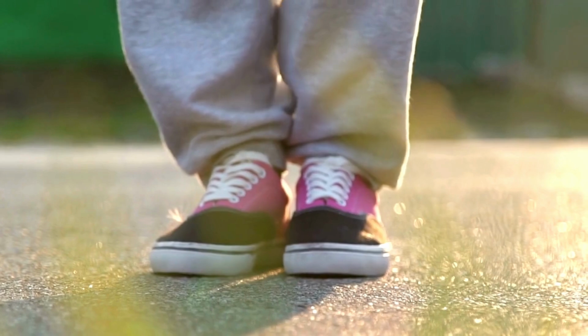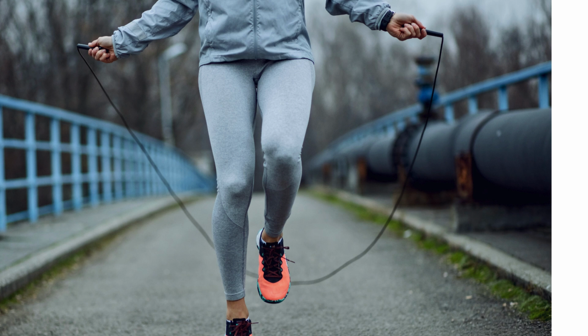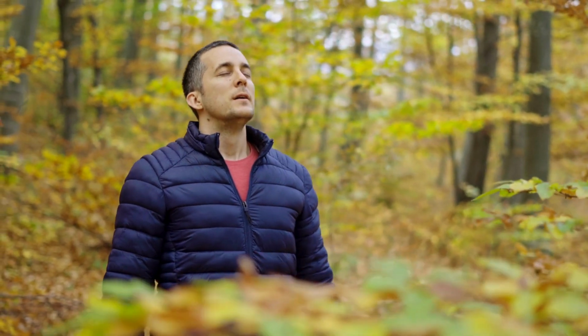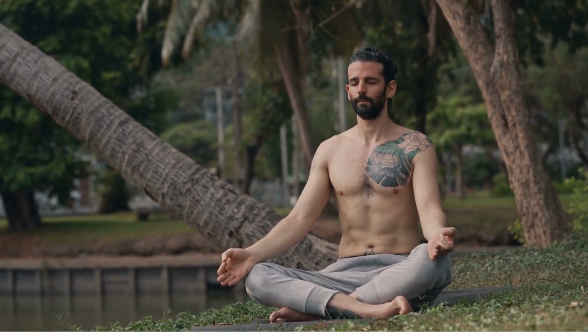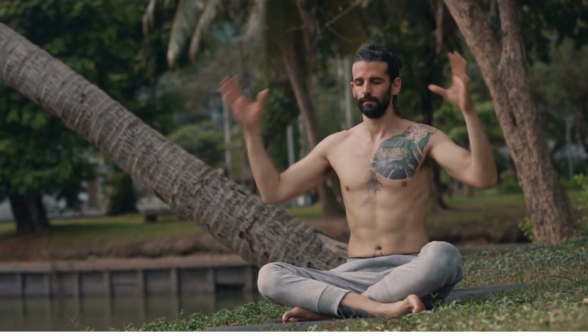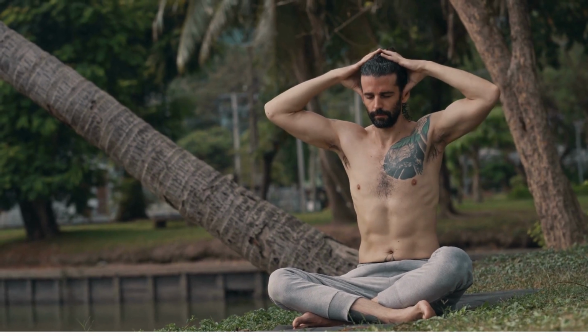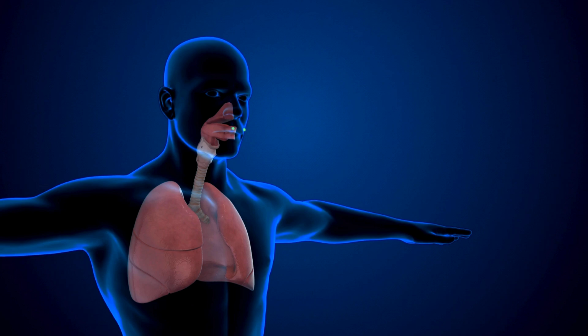3. Jump rope. Great for endurance, coordination, and lung power. Start with 1-minute intervals. 4. Breathing walks. Walk while inhaling for 3 steps, exhaling for 4. This improves breath control and oxygen flow. 5. Yoga and breath-based movement. Yoga poses and pranayama breathing stretch the lungs and calm the nervous system. When exercising, focus on deep belly breaths instead of shallow chest breathing. This activates more of your lung volume.